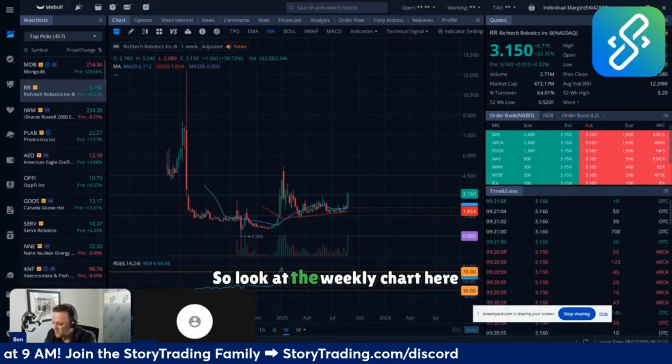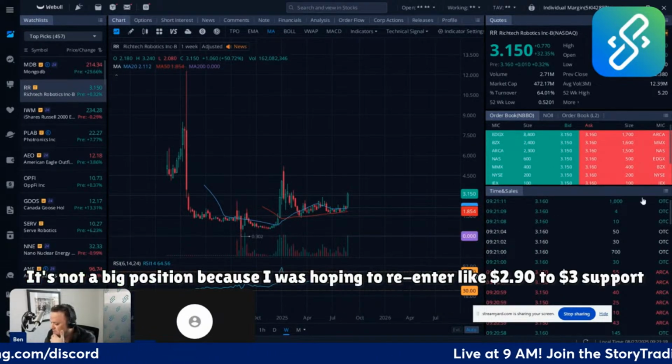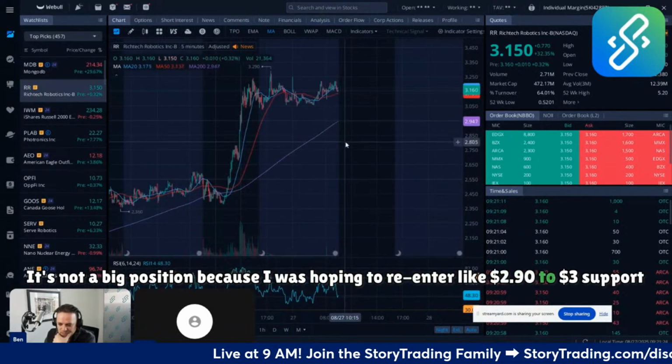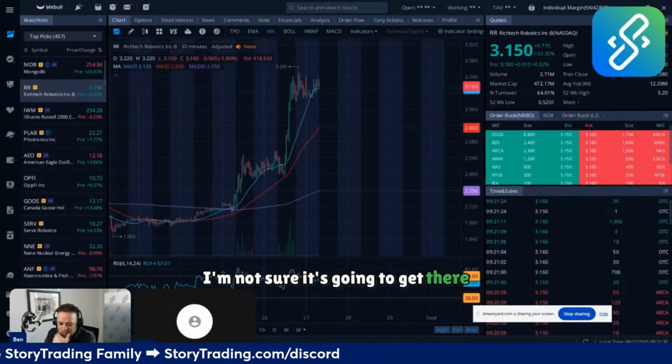Okay, so look at the weekly chart here, dude. I just bought a little more at 316. That was me, just another 1,000 shares. It's not a big position because I was hoping to re-enter around 290 to 300 support. I'm not sure I'm gonna get it. You see how beautiful this support is here at 306. Not sure it's going to get there.